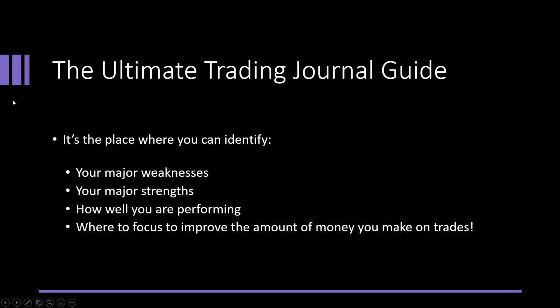What actually is a trading journal then? Think about it. Why do you need it? Well, it's the place where you can actually start identifying yourself as a trader. You can identify what your weaknesses are, you can identify your strengths, but also you can identify how well you are performing as an individual and as a trader. Why is this important? Well, it allows you to focus on where to improve so that you can make more money on your trades. And without a journal, you don't know where you can improve.